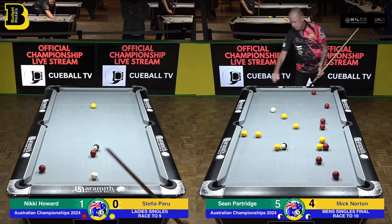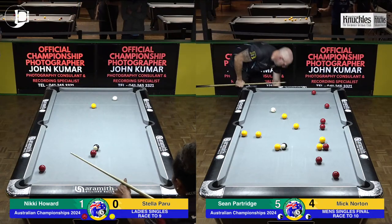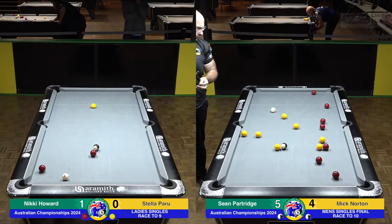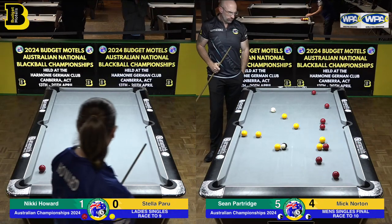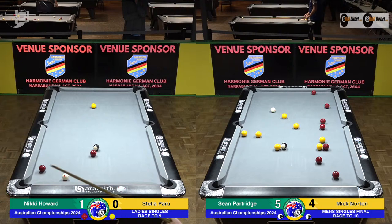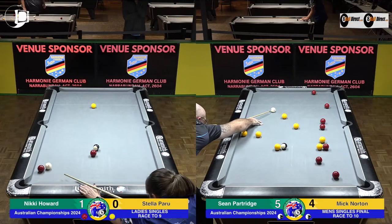Let's see if Sean... Geez, the room has erupted there. The seniors final over there is... And Stella's just missed the exit there. We're seeing the room erupt here with a couple of the masters and the senior singles going across the room there. That would be Justin Allen that people are cheering for at the moment. Yep, everyone's up and about. They are roaring here.